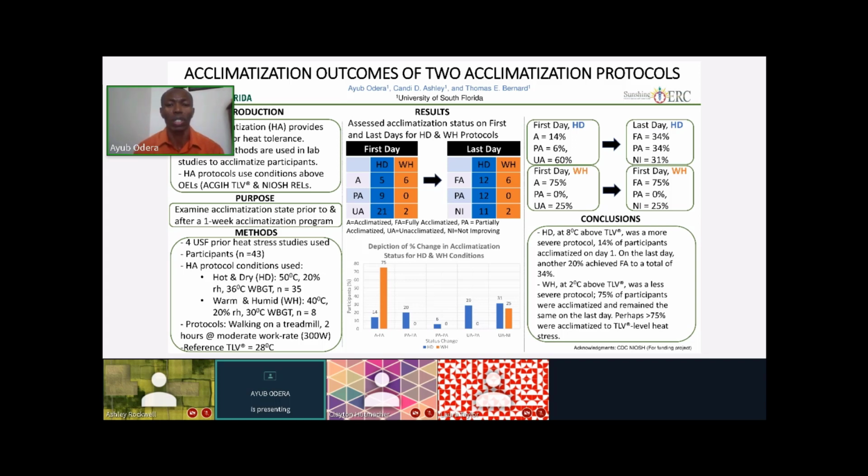The purpose of these studies was to examine acclimatization prior to and at the finish of a 1 week acclimatization program using 2 different protocols. There were 43 participants who were put through the 2 programs. The research took place in a climatic chamber, which involved walking on a treadmill for 2 hours at a moderate work rate, which is about 300 watts.